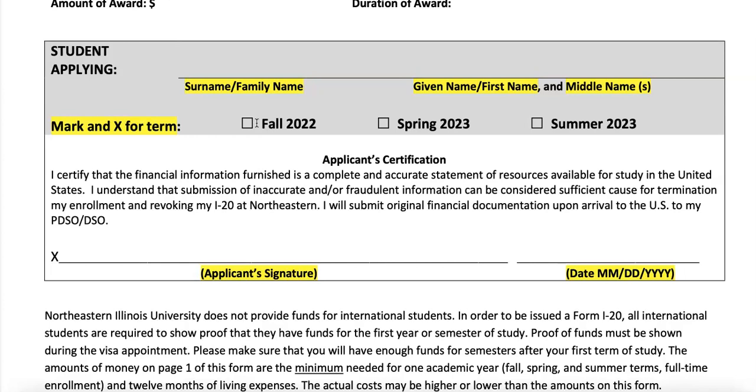So if you're beginning in August, please mark the box for fall. If you're beginning in January, please mark the box for spring. If you're beginning in May, please mark the box for summer. And then you must sign your name here. And this is to certify that all of the information that you have written is accurate and true, and that you are providing financial information and original documentation for the financial form. Write the date that you are signing the document.